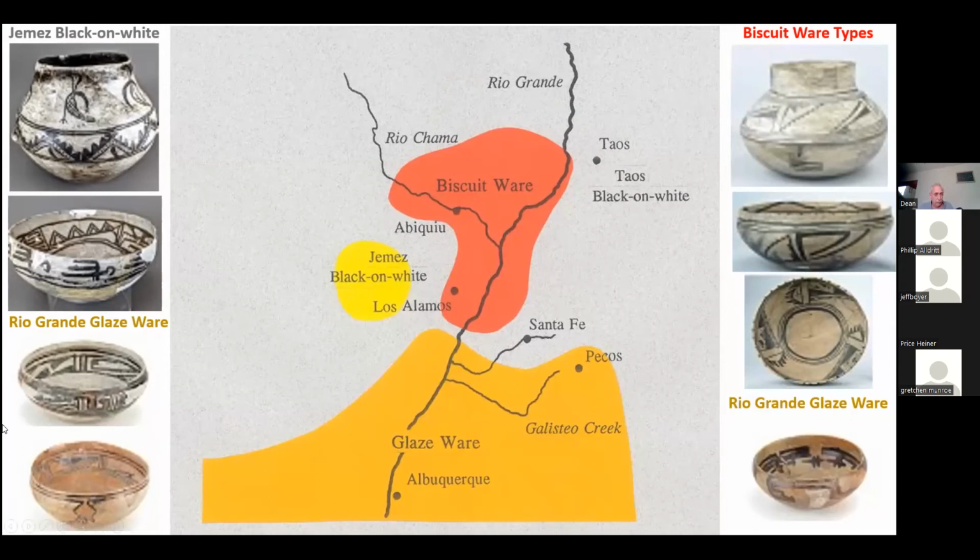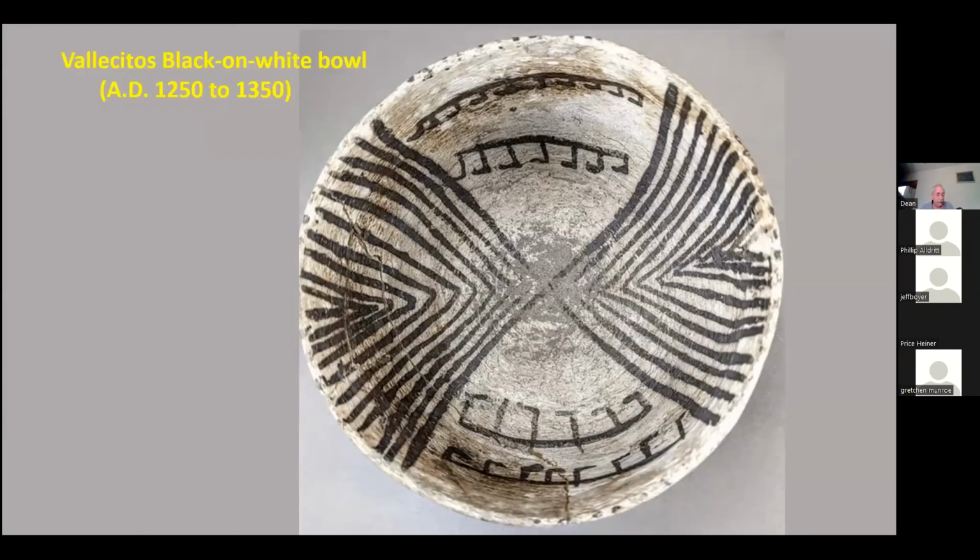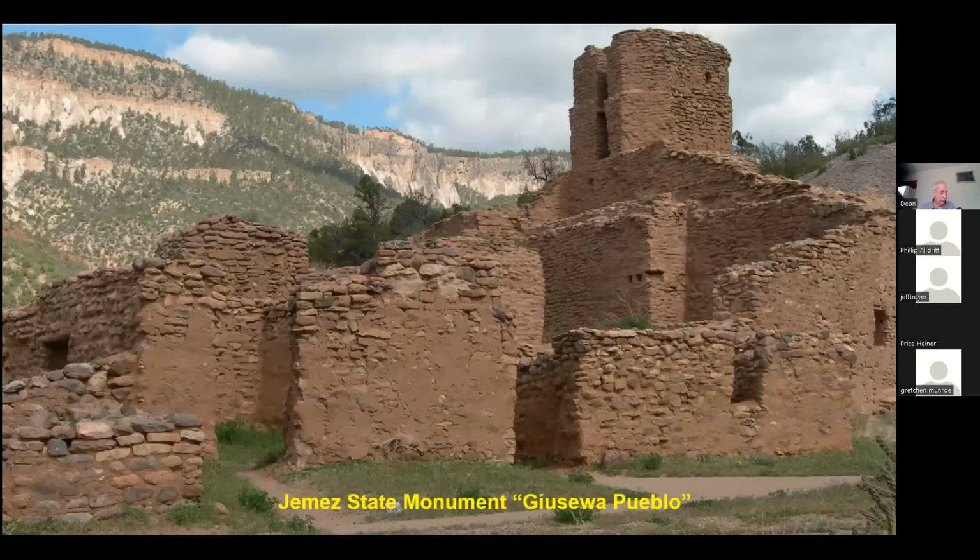And they're characterized by different surfaces. So white paste and organic paint for Jemez black-on-white, sort of buff, tan, even brownish surfaces for the biscuit wares, and then the glazed paint, often with the red mineral paint on red and yellow surfaces for the Rio Grande glaze wares. So Jemez black-on-white is being produced in the northern Rio Grande, and in a way, it is the last of the black-on-white organic painted potteries produced in the Southwest.